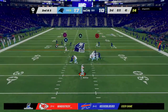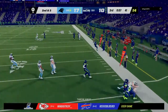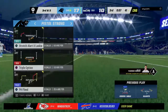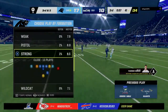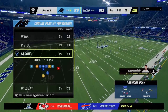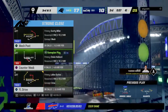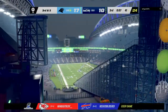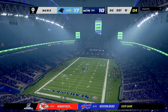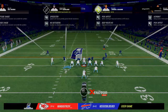2nd and 5. Escaping the pressure right. And he's left with no option here but to throw it away. Well, sometimes an incompletion is the right play. And he showed that he's learned from his earlier interception on that throw. Instead of forcing it, he just tossed it away. They come up now 3rd and 5 following the incomplete pass.